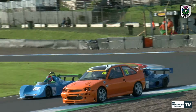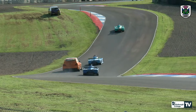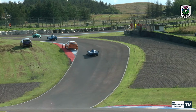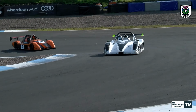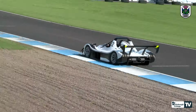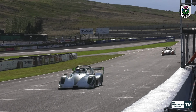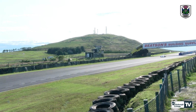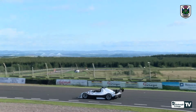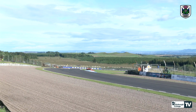Up the inside of Scott Toland goes James Thompson, and Toland has to get out of the way of this Global Light battle, and that's given Thompson a nice bit of a buffer now, as into the hairpin comes Andy Forrest in the number 2 car. MacArthur comes into view at the apex as well. Forrest accelerates up towards the line, the start line on top of the hill underneath the Beatson's Building Supply Bridge he goes, and over the crest of Duffus Dip with that car parked on the apex of the chicane.